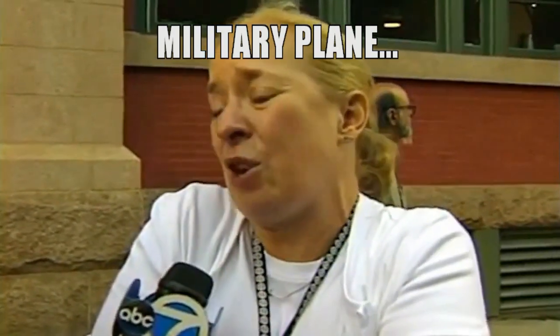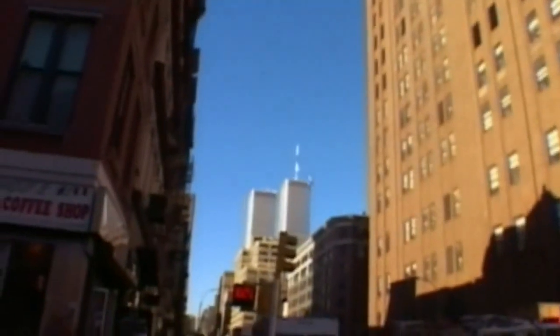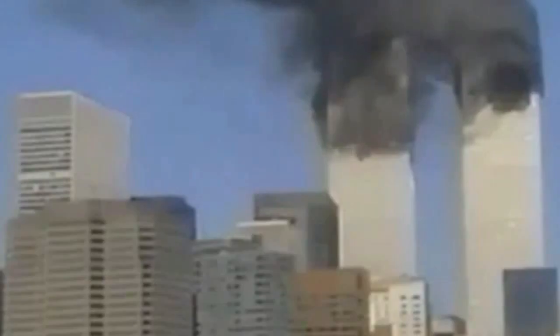When you saw the second one happen, what did it look like? It was a much smaller plane, but someone said it looked like a military plane, but I'm not sure. I don't know much about airplanes. Mark, were you close enough to be able to see any markings on the airplane? It definitely did not look like a commercial plane. I didn't see any windows on the sides. No, it was a black plane. It looked like a fighter jet.